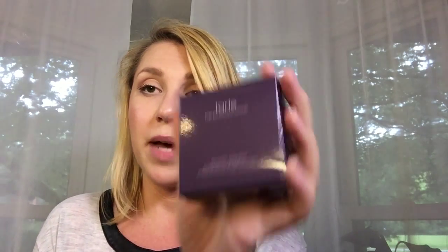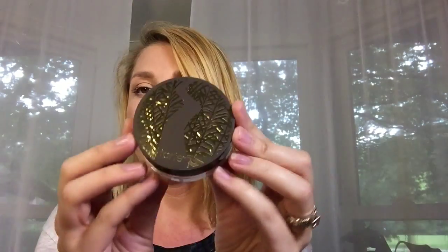So that is awesome. And then the two other things I got are powders. This is my first experience with Tarte Cosmetics. I've never tried them before, but I got the Smooth Operator, the Amazonian Clay Finishing Powder. So this is the box, and it's obviously super cute.